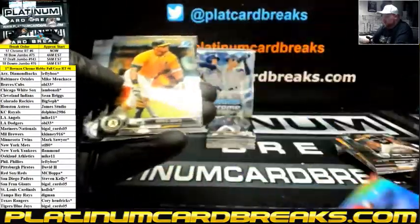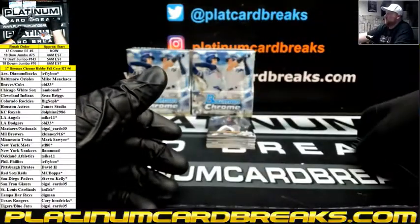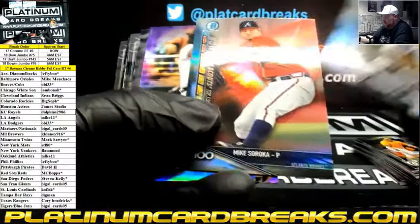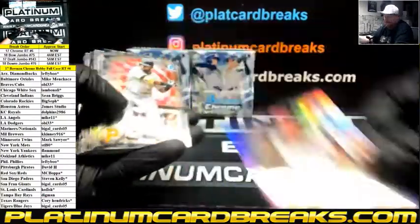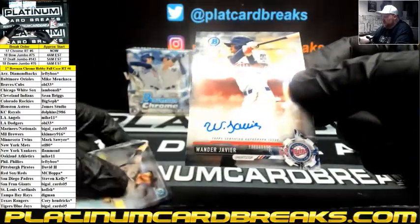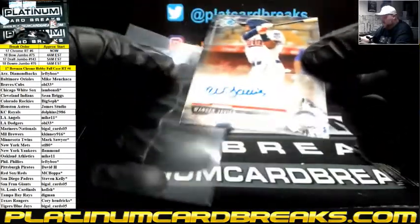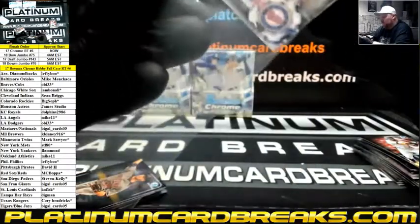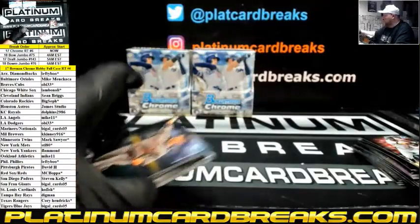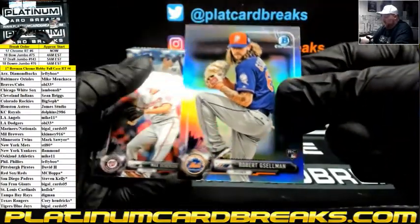Purple six toe for the Phillies. Purple Adrian Beltre for Texas. For the Twins, Wander Javier autograph. Refractor rookie Robert Zellman, Mets.